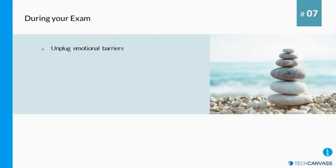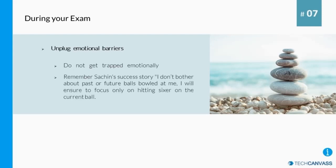Unplug emotional barriers and try to be in the now on every question that comes up. Don't get trapped emotionally. Eliminate anxiety about the past questions which you answered, and don't have anxiety about the future questions that come up. Recollect what Sachin Tendulkar's success stories say: I don't bother about the past or future balls. I will focus only on hitting a sixer on the current ball.